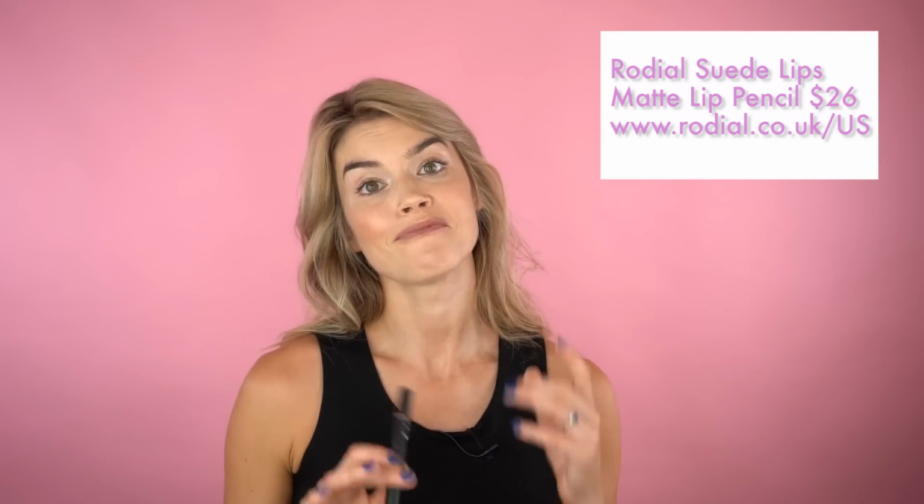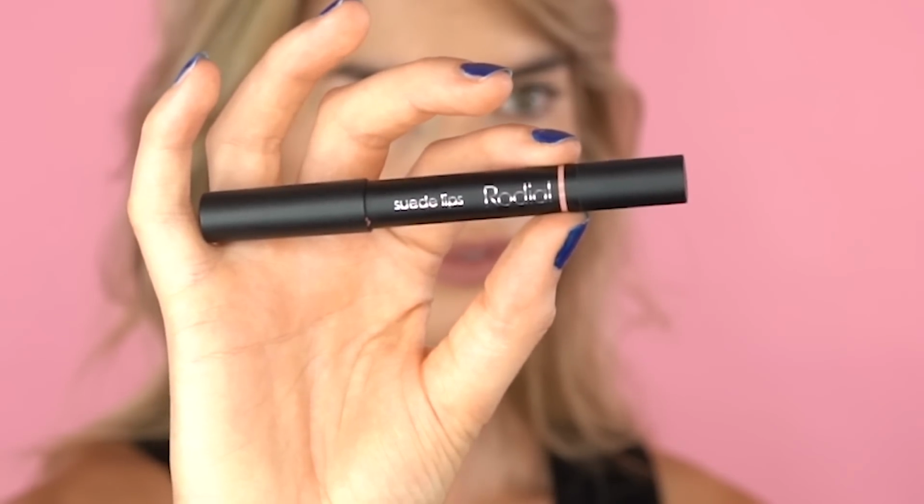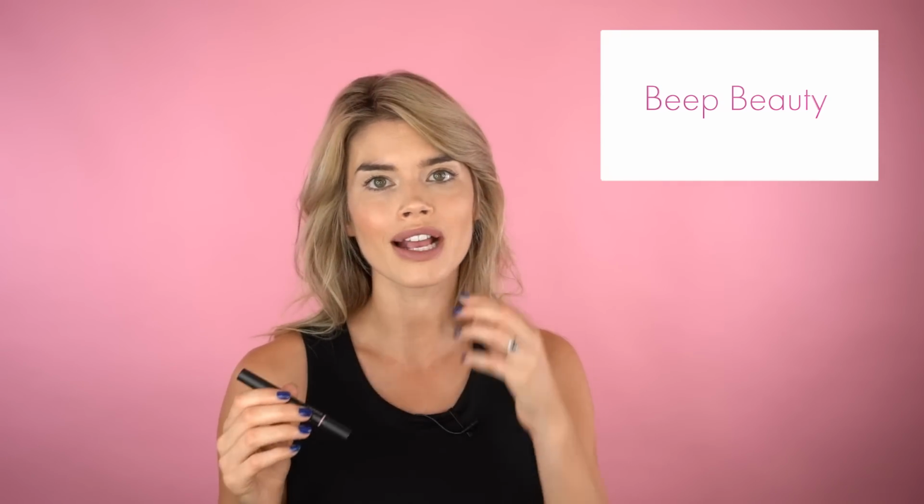Currently I am wearing one of these Rodial pencils and it is the Into You shade. This one's really good for daytime. It's a really beautiful nude shade with a touch of pink, really flattering, really easy to throw on in the morning. It would also look good in the nighttime, don't get me wrong. You could do a lovely smoky eye with this nude, but I'm wearing it as a daytime look.